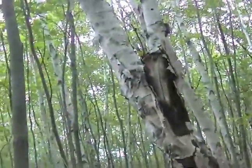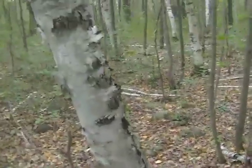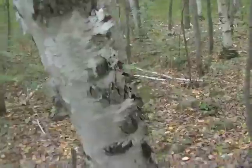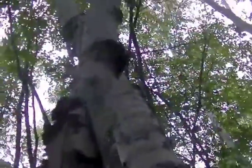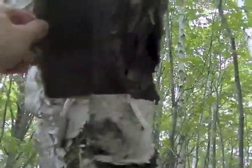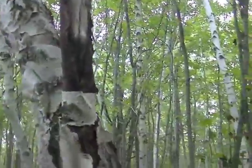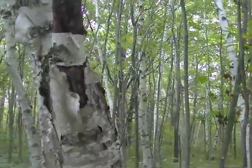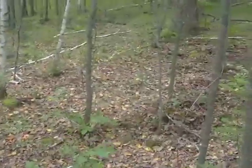This one's basically a dead tree right here. I've got no problems. I'll look up really good and make sure there's no... Yeah, there's some live stuff up there, so I want to be careful with it. But you can tell, yanking this stuff off right here, that's not going to hurt nothing. Look at that. That piece is dead anyway. So I'm going to gather some tinder bundle, and then I'll start making my bow drill set.